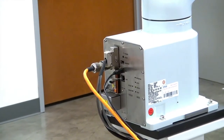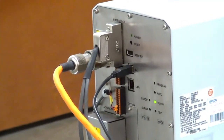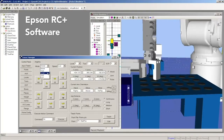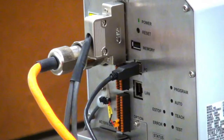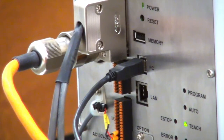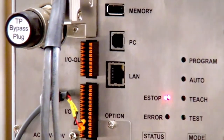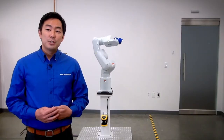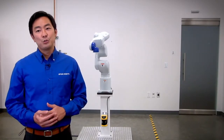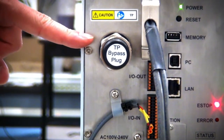The VT6L has easy access back panel connections for USB and Ethernet, so that you can directly connect to your PC for RC Plus development. There's also an additional USB connector creating quick controller backups. The Ethernet port can be used with TCP/IP or Modbus, as well as serial communication protocols. These communication options are included with the purchase of your controller. Teach pendant support is available in the back of the unit as well.